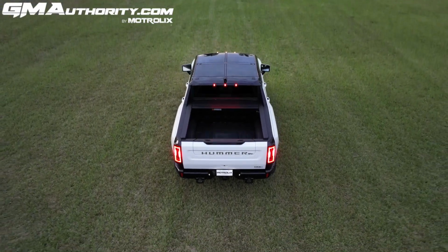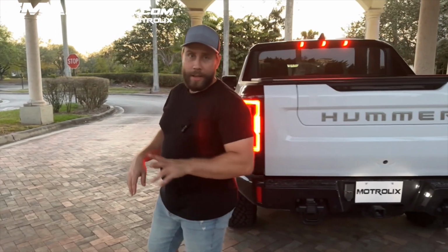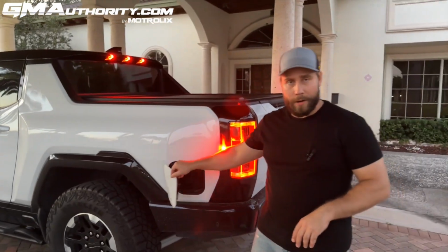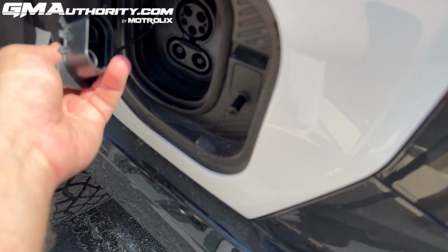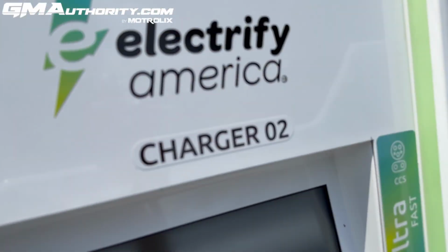And that, I think, wraps up the rear end. There are a couple of more things I'd like to show you about the truck. First is the charging port. It is located over here at the rear. So this is a departure from the norm, if you will, where typically EVs have a charging port at the front quarter panel or in the vicinity of the front quarter panel.